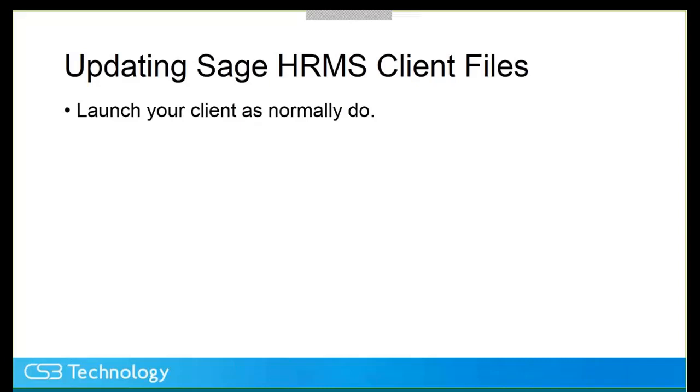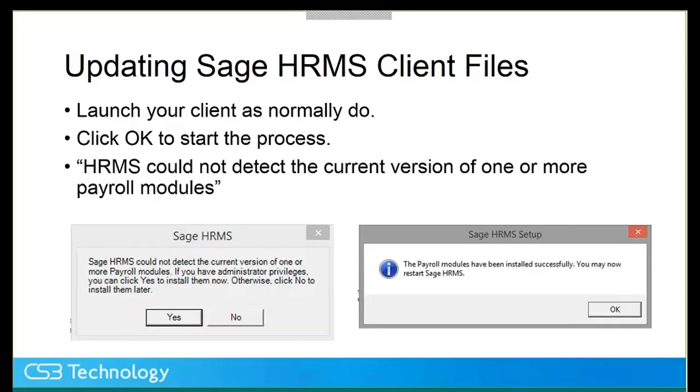Updating individual client machines: people will launch their client normally as they do to open up HRMS, and it'll go through some updates. Like I said, click OK to start the process. You'll eventually get to a message that says HRMS could not detect the current version of one or more payroll modules. You're going to click yes to that, and it'll go through the process. You'll click OK, and then you should be updated on your client machine.